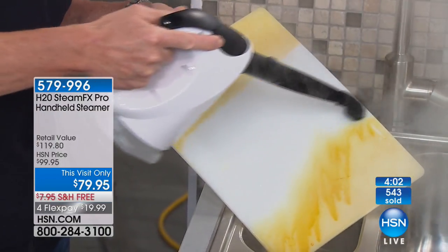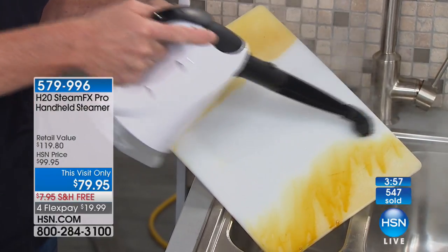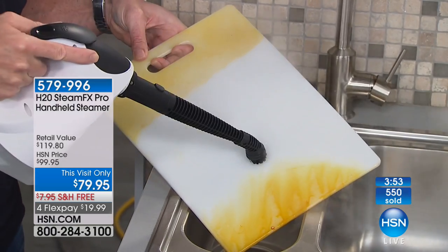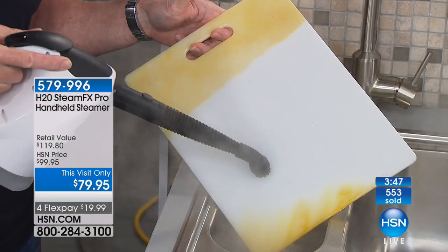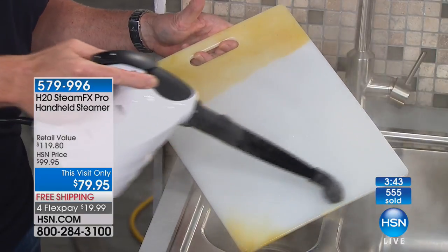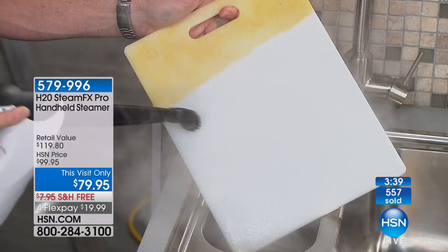In the kitchen, cross-contamination is just gross, and it can make you sick. A food chopping board will have more bacteria than you can possibly imagine on it, especially if you've been using it to chop up raw chicken, raw turkey, and poultry. Different meats, different bacteria. But the bottom line is, if you want to clean and help sanitize them, all you've got to do is take your SteamFX Pro and fill it up with water. It weighs less than 3 pounds, and you can use this on any and all surfaces in and around the kitchen.